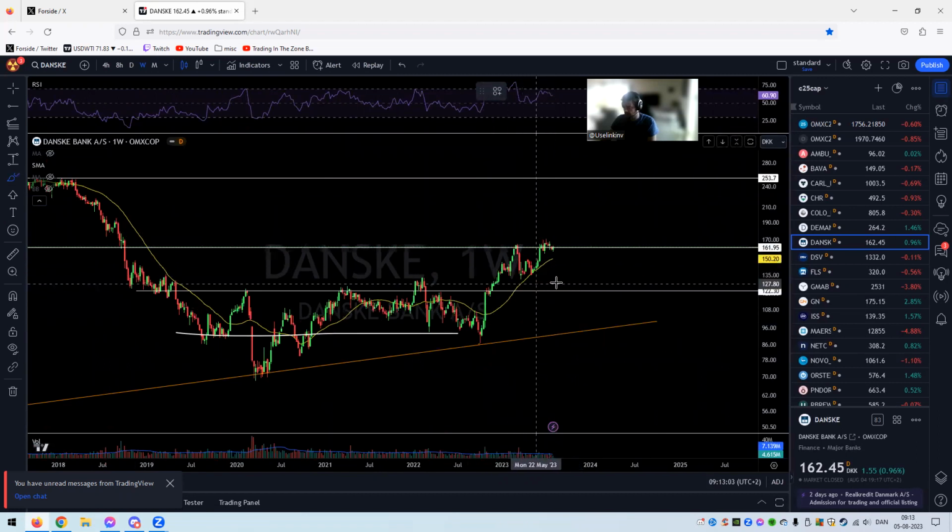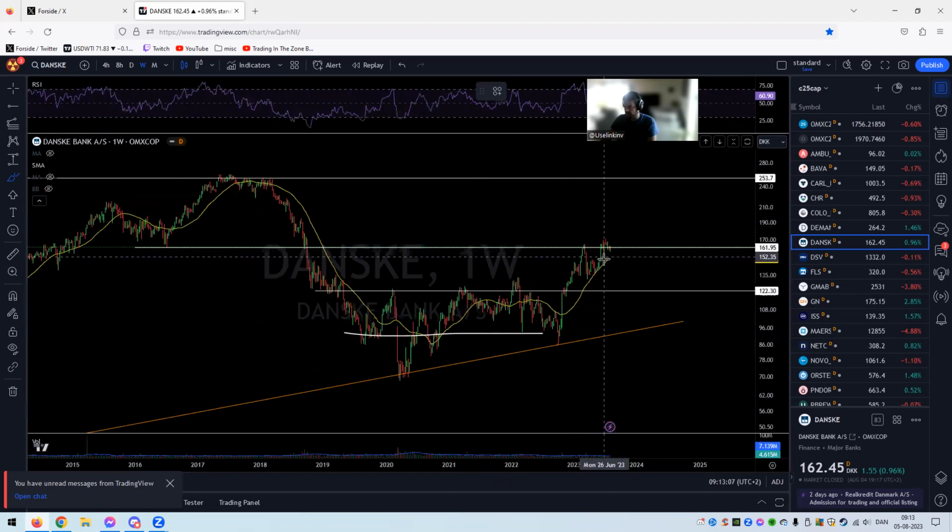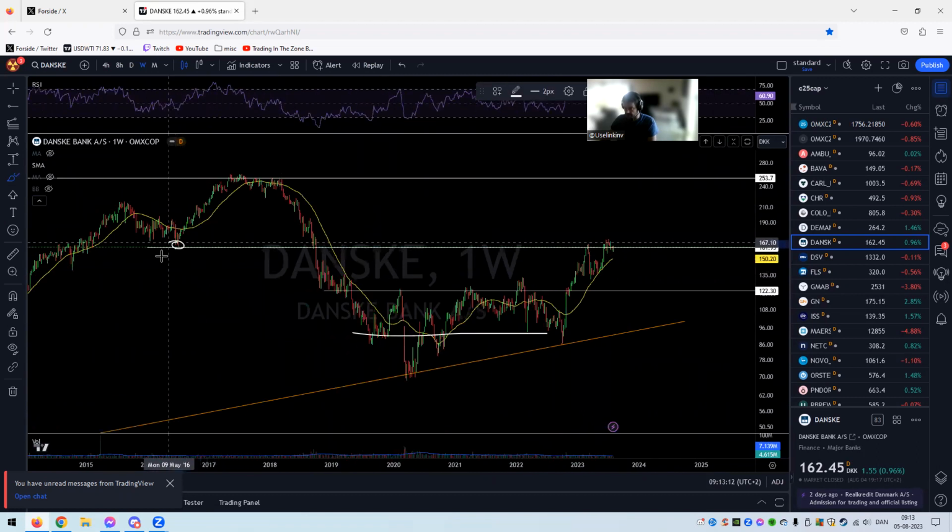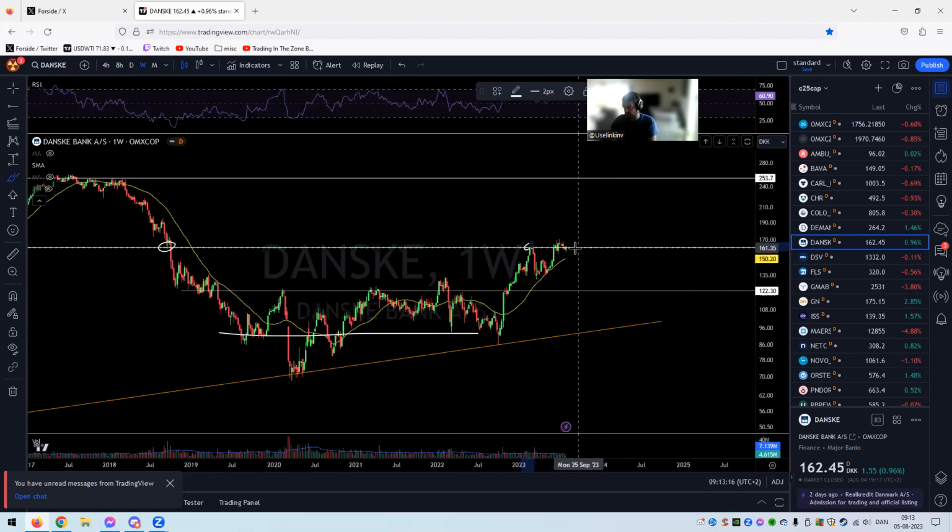So long term here, to me, buying up here doesn't make any sense. This is purely for trading purposes. You are into resistance here. You can see it there. You have the pivot low, again, the touch, the breakdown, and you have the rejection, and you are still here again.